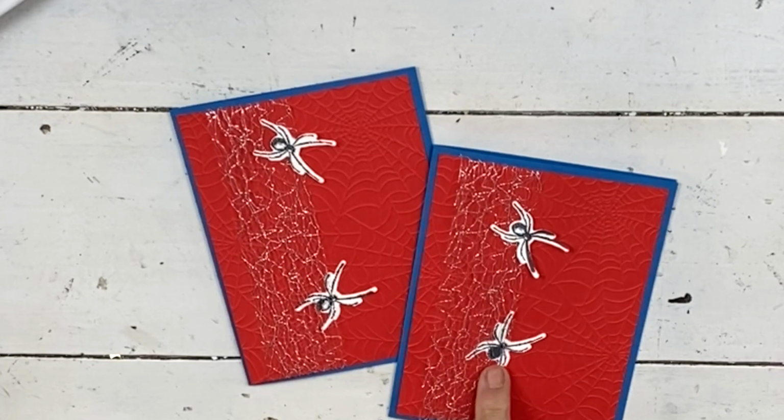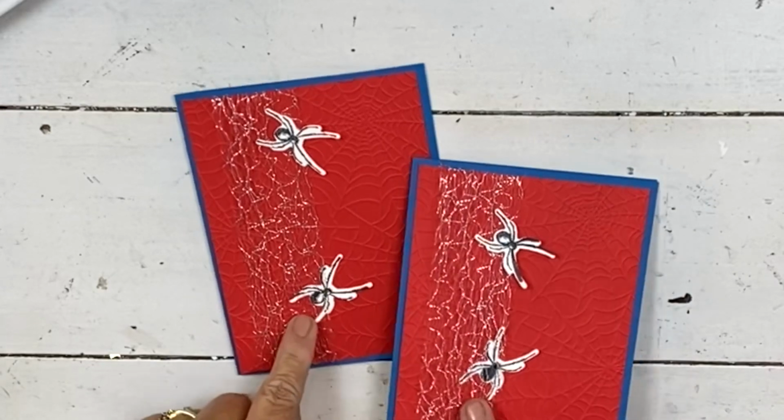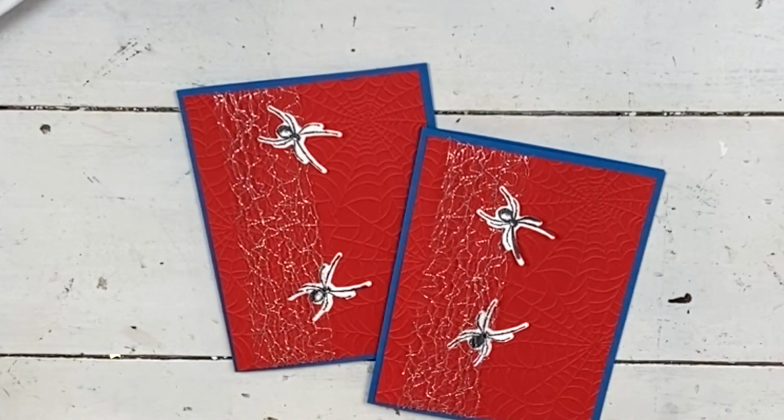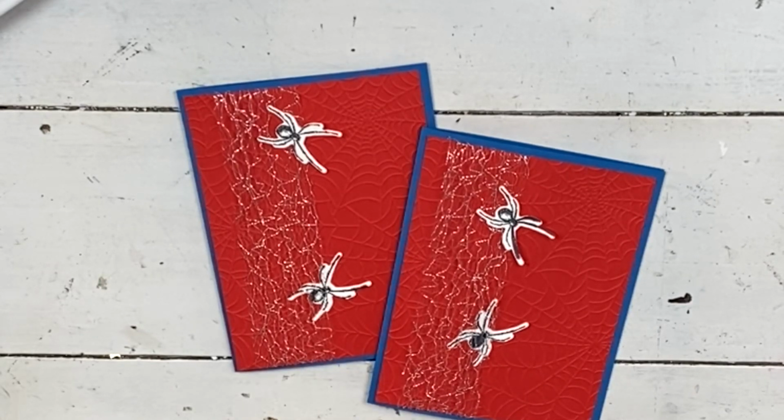Oh, I did take a little bit of a blend on this bottom one, and I just added a little bit more black to him, so he kind of showed up. You know, it's for a kid. You can do that extra stuff if you want to. It doesn't really matter, but I couldn't stop myself.